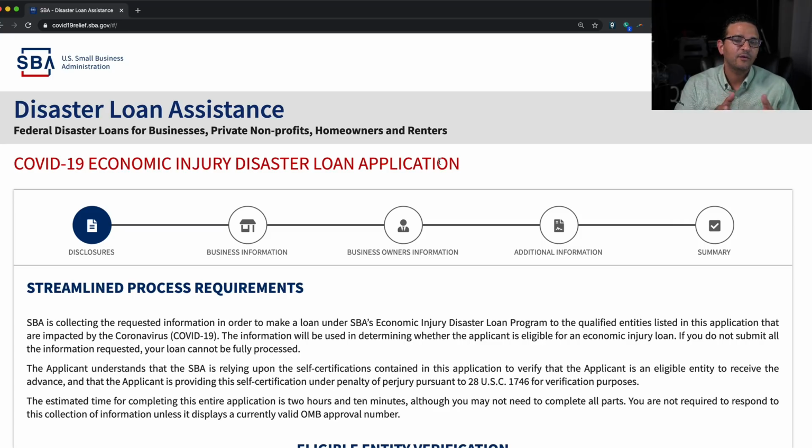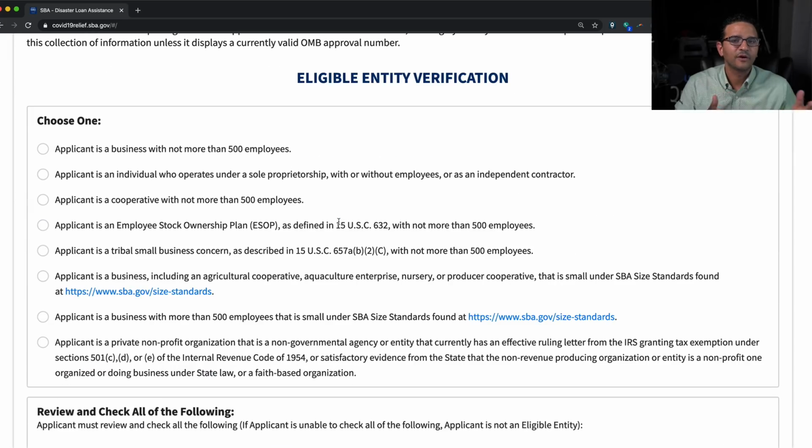So you're going to go into the website and we're actually going to do the application process. They've streamlined the application process. They made it really, really easy. It should take you no more than 20 minutes to put this together. And let's start with the questions.